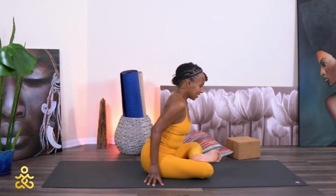All right, now flex your feet because that helps to stabilize the joints, especially the knee, and it allows you a very specific action into the left hip. So I'm going to turn around, making sure that my treasure is adjusted.